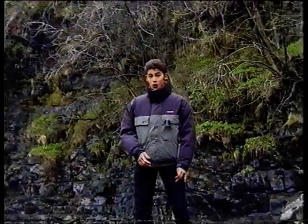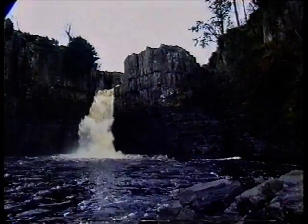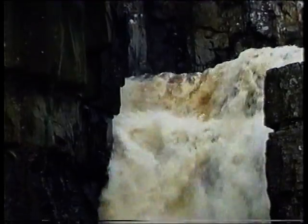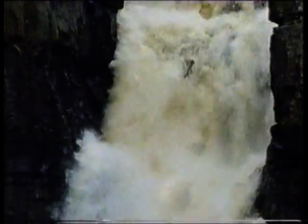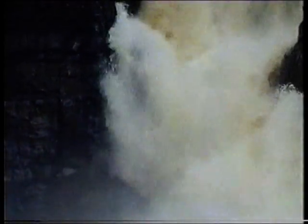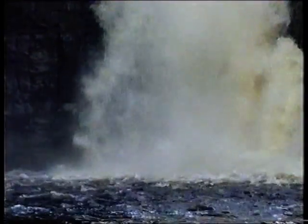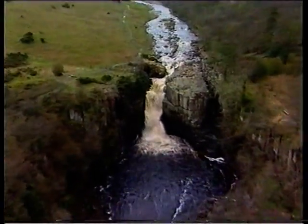But of all the superb features that rivers contribute to the landscape, maybe none can match the beauty of these. The Tees has a flow rate of 20 cubic metres a second. It's only at a place like this that you get a real idea of how much water that actually is. The High Force waterfall.